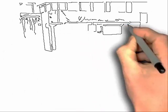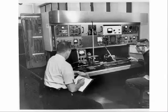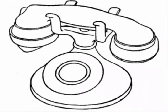In the 1950s, when engineers, technicians, and production line operators were using bench instruments, they twiddled knobs, pressed buttons, read meters, and wrote numbers on paper using pens and pencils. And we used phones like this.